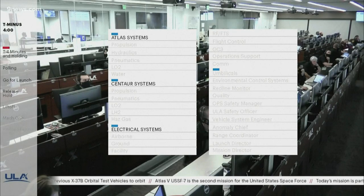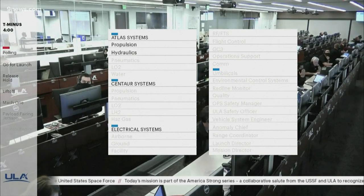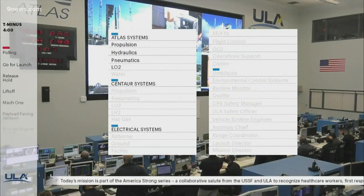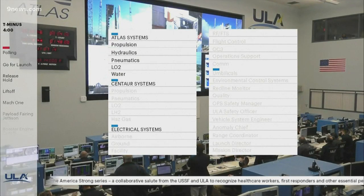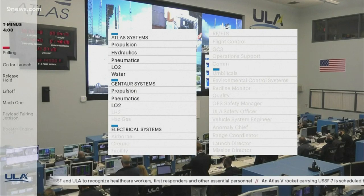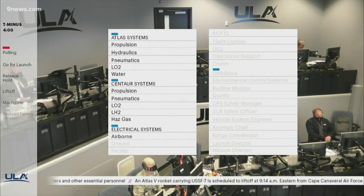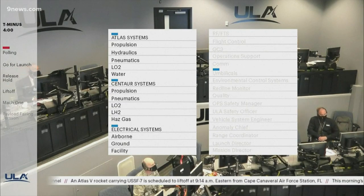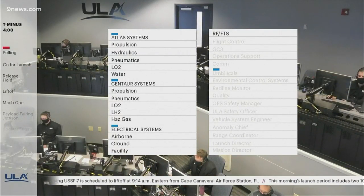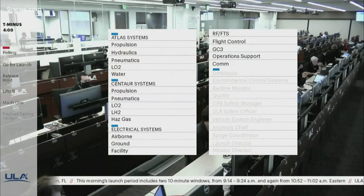L-minus 7 minutes. Status check to proceed with terminal count, Atlas systems, propulsion. Go. Hydraulics. Go. Pneumatics. Go. LO2. Go. Water. Go. Centaur systems, propulsion. Go. Pneumatics. Go. LO2. Go. LH2. Go. Hazgas. Go. Electrical systems, airborne. Go. Ground. Go. Facility. Go. RFFTS. Go. Flight control. Go. CCQ. Go. Operation support. Go. COM. Go. Umbilical. Go. ECS.